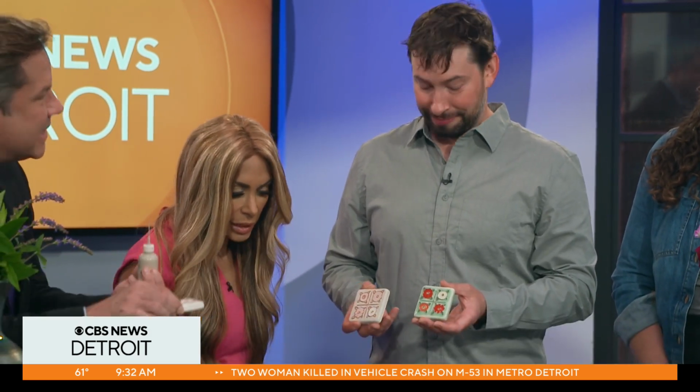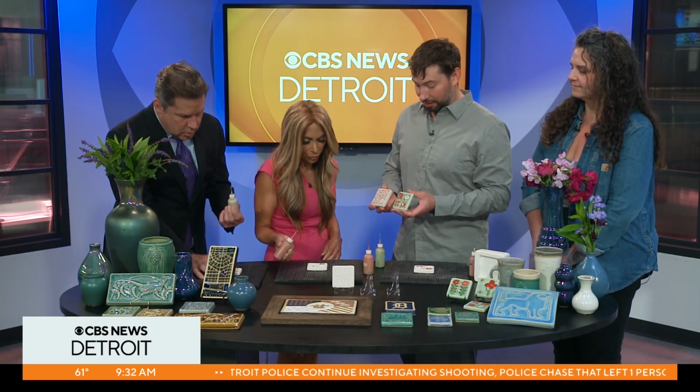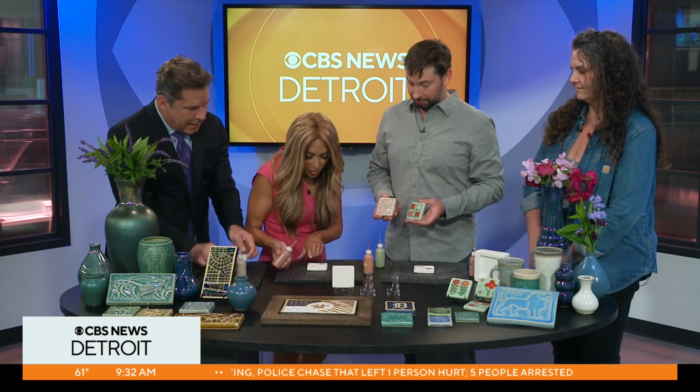So, I'm noticing mine's looking a little puffy and full. Once you do that, does it sort of sink into the clay? Yeah, it'll get absorbed into the clay, and then it will turn into a glassy, shiny surface. I love it. Like that. So curious, is mine gonna be gorgeous?